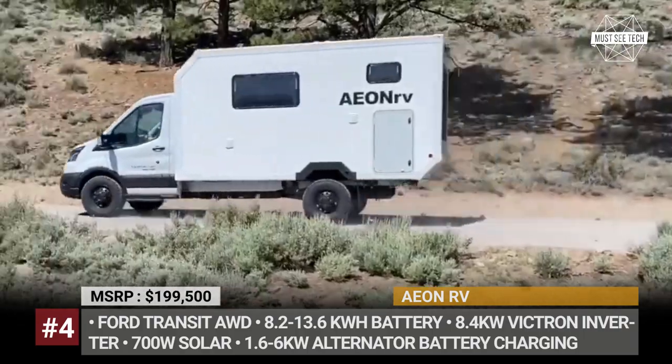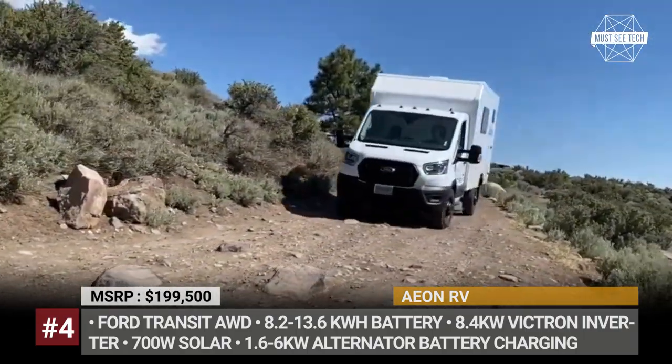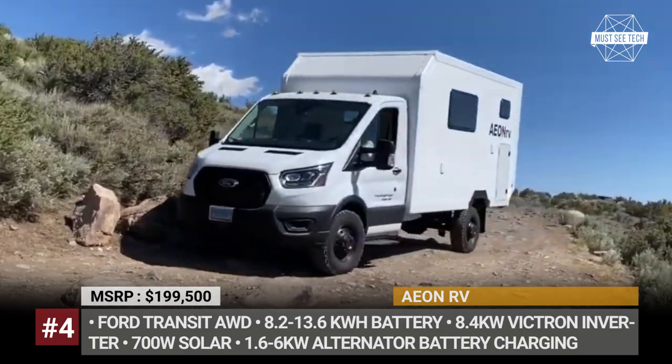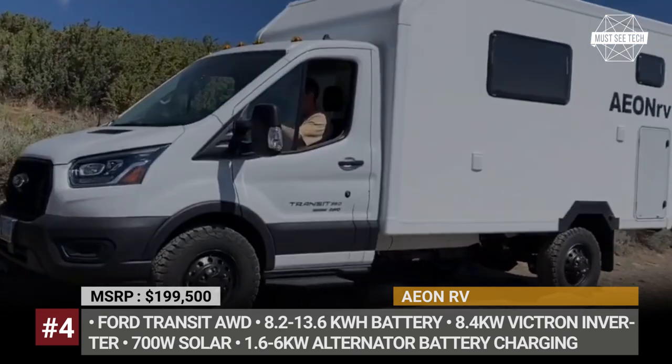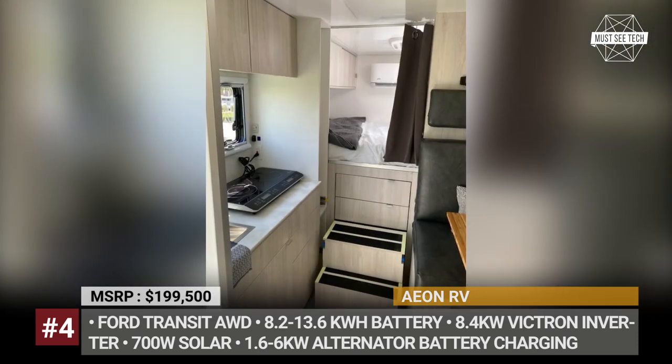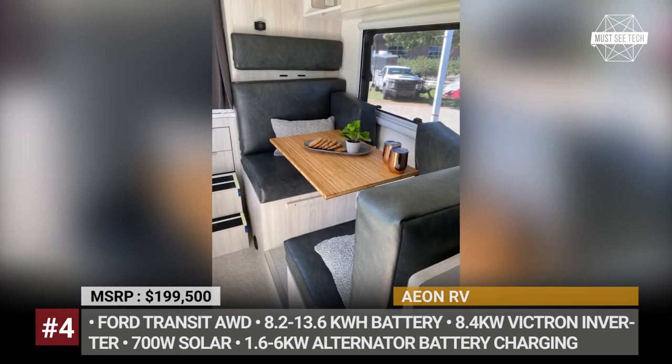The model uses the latest Ford Transit chassis with the popular 3.5-liter V6 EcoBoost engine and 4-wheel drive system. To improve its off-roading potential, a new suspension, skid plates, steel wheels, and rugged BF Goodrich tires were installed. The rig carries 59 gallons of fresh water, and the maximum onboard battery capacity can reach 13.6 kWh. Recharging is done via a 700-watt solar array.